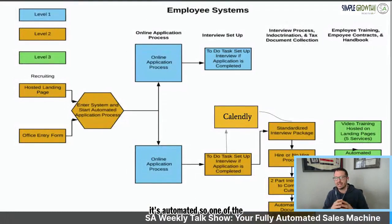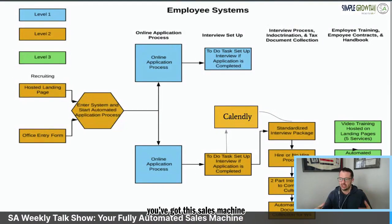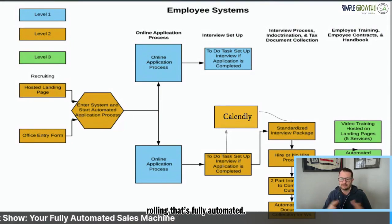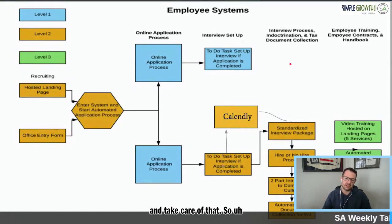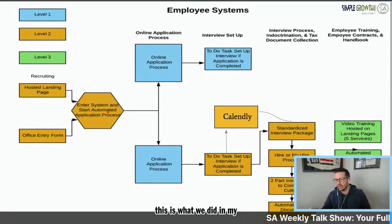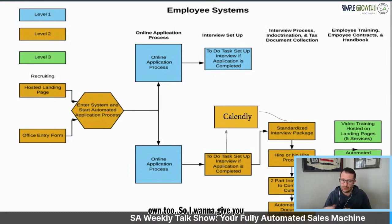So one of the last things I want to leave you with here is that now that you've got this sales machine rolling that's fully automated, we all have employee problems. How do we go out and recruit and take care of that? So this is what we did in my business, and this is what we help folks do in Service Autopilot. But this is something you can build on your own too. So I want to give you the roadmap.